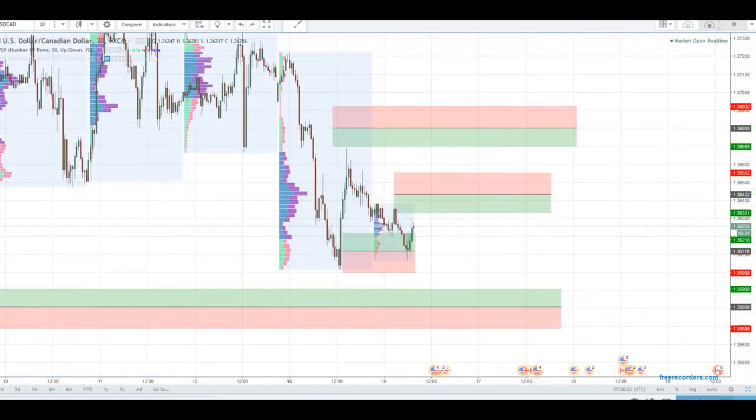Let's go into the US dollar, Canadian dollar. There was a nice trade at the start of European session today. I took a profit there and I hope you guys took the profit with me. As far as today's levels are concerned, there are two viable short levels and one long level.